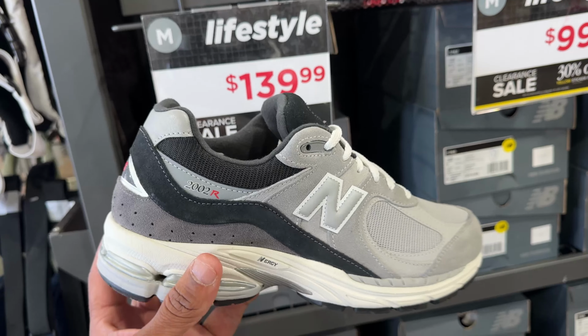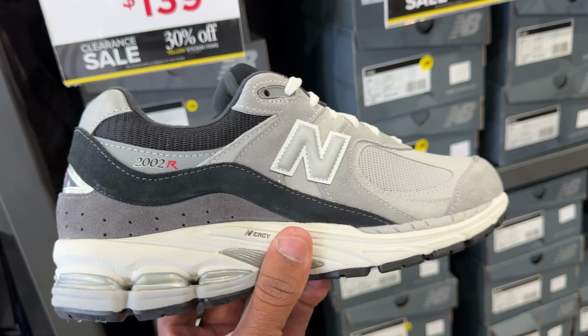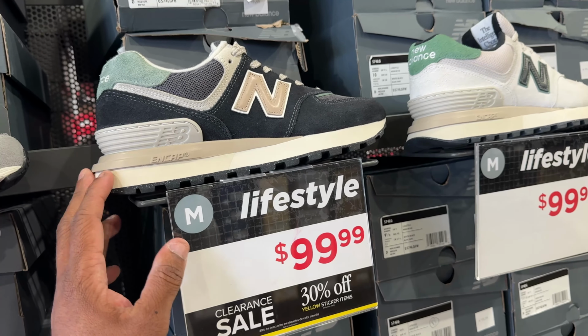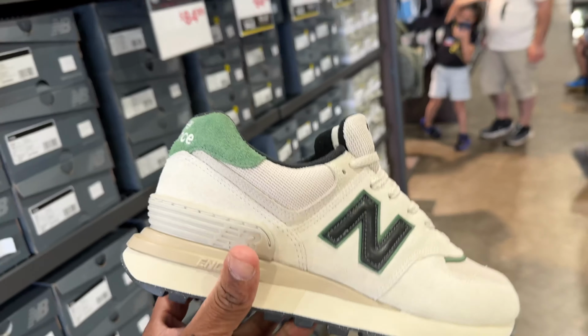These are going for 139 with additional discounts. I do like this black and gray. That's unique. To be honest, I haven't even seen this colorway before. That's dope. I do own these. Wow, the price went back up on this. I bought these around Black Friday of 2023. I did not pay that, obviously. This is a different colorway.